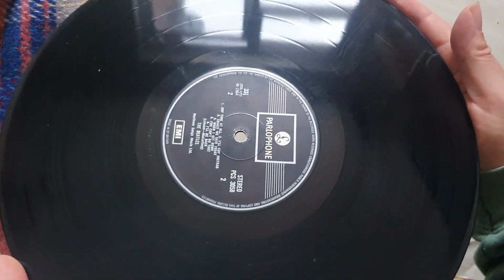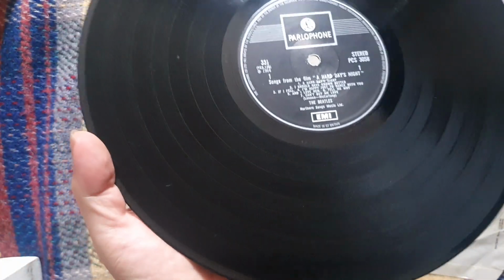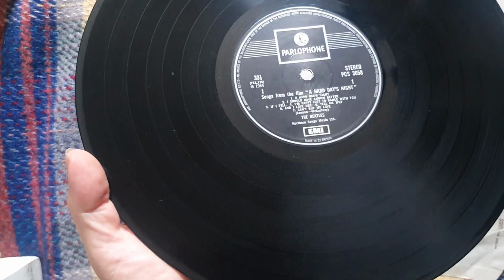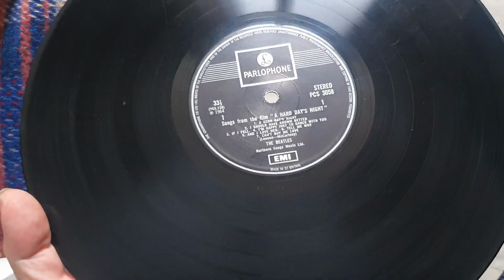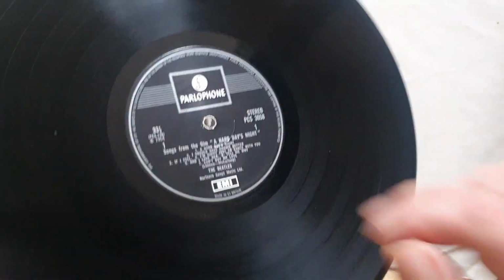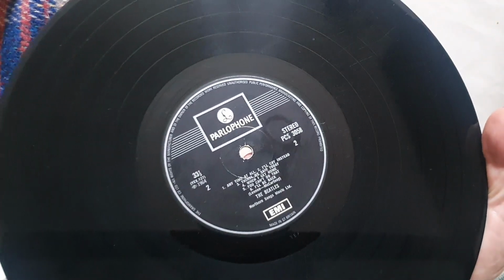It is a very handsome third press with the one EMI box, and it's in nice condition. We've got YEX 126-1 on side A, and we have 127-1 on side B.